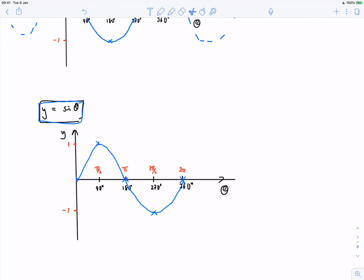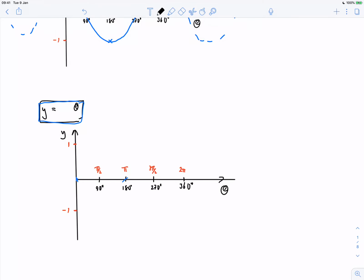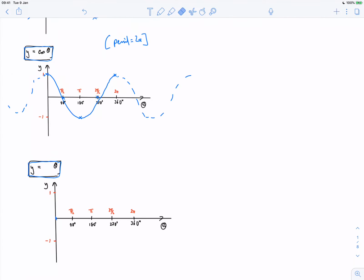Okay, so for tan of theta, what's going on? Well, for this one, I want the gradient of the points. But actually, I can probably infer what's going on here. For example, I know that tan theta is not going to be bounded by 1 and minus 1, so I can get rid of those.